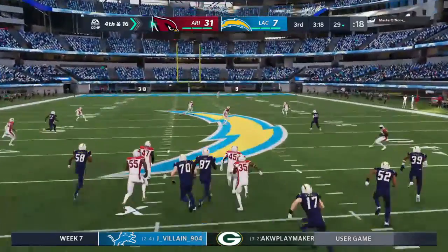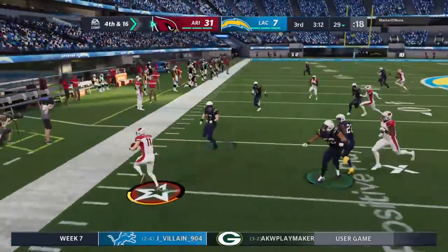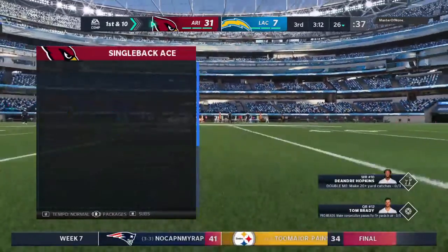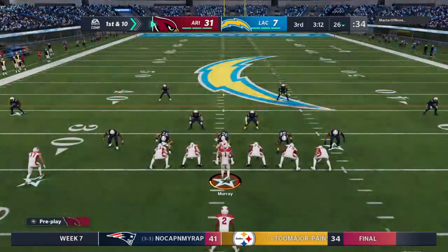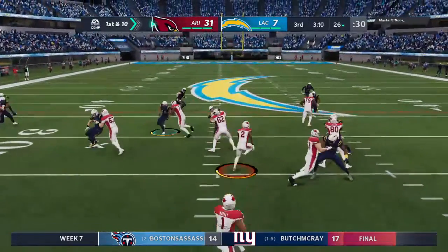Only 2 punts for him last week in the loss as he gets this one away. This is taken at about the 14. And he'll take this across the 25 before going out of bounds. And that'll be a return of 12 following a very nice punt. And the Cards will take over 1st and 10. Murray and the Cardinals with a 1st and 10 at their own 26.